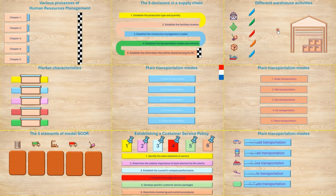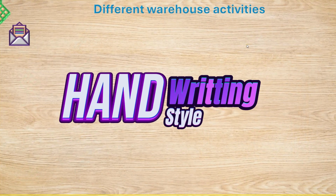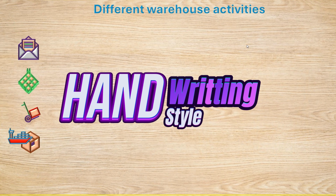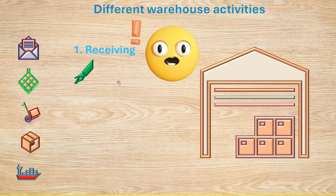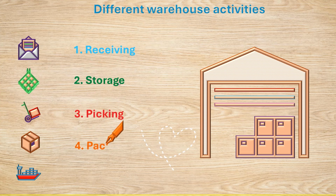Technique number 3, the handwriting style. Here, you will reveal the content one by one, like would be written in real time by a pen, which in turn will surprise the audience and will make it follow with a lot of interest what you are presenting.